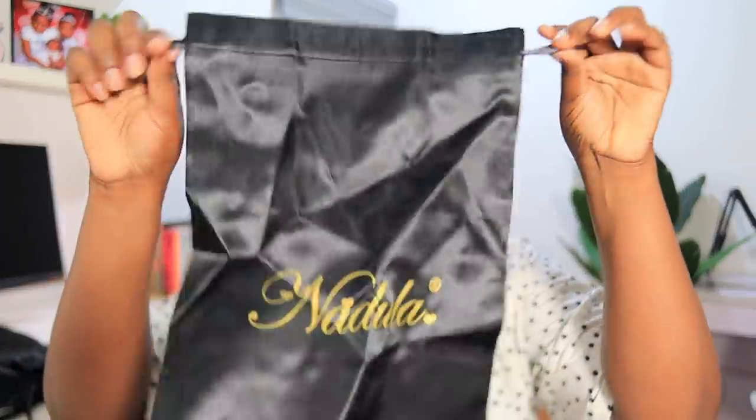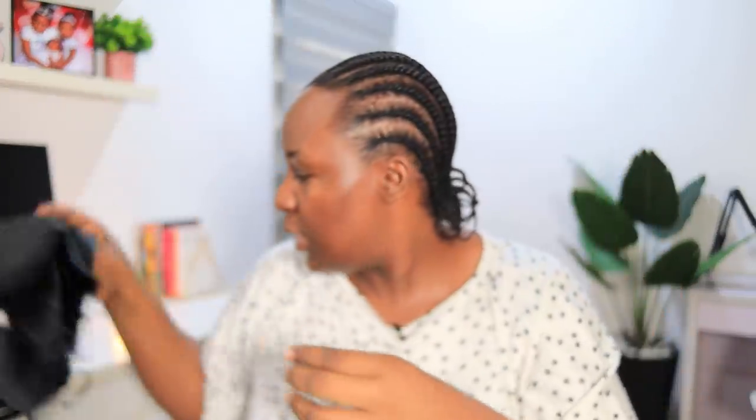This is the wig satin bag to store your wig. Oh, it's an extra one actually, because this is one, so this is an extra one. That's nice. Okay, it also came with this. This has a strap. I don't know what this is. Is it for, okay, instead of a wig cap you can use this. Wow, I think I like that. Makes sense. I hope that's what it's for, but I'm just guessing.